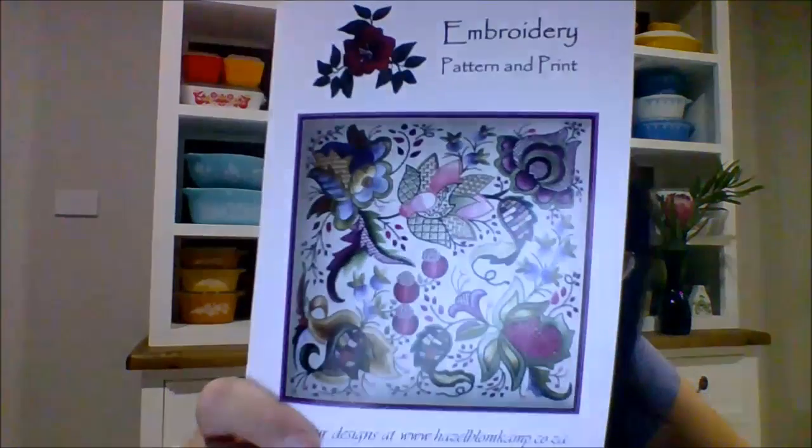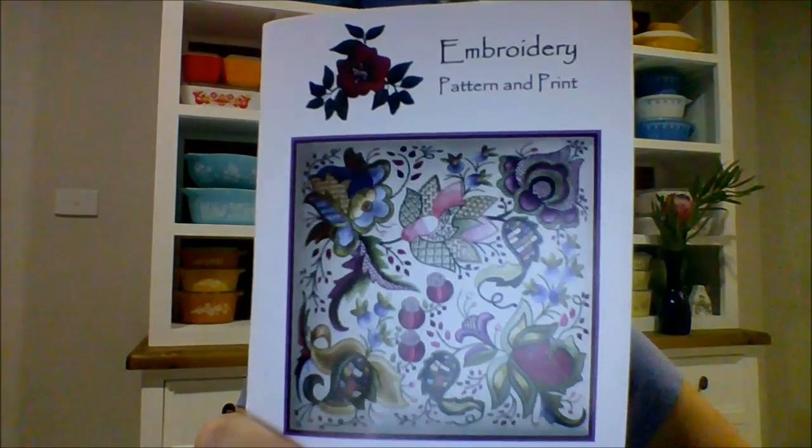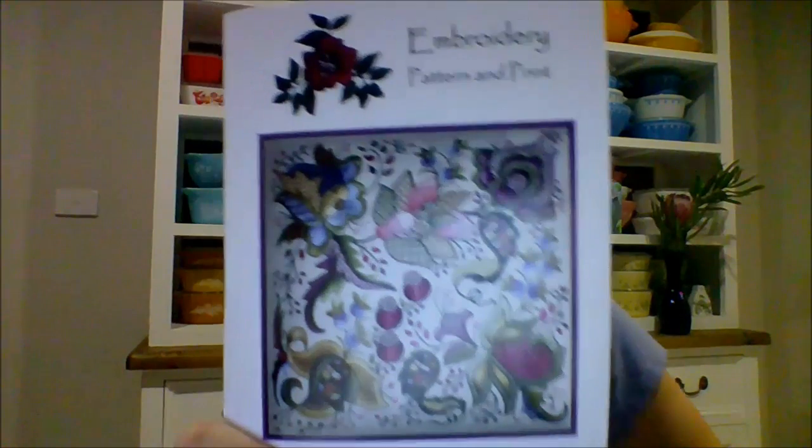Look at that. Aren't they beautiful colours? So it's all DMCs. There's quite a few. Oh, gosh. 1, 2, 3. There's like 38 colours in this. That's okay. Anyway, but I love the colours. And I'm going to learn embroidery on this, which is pretty exciting.